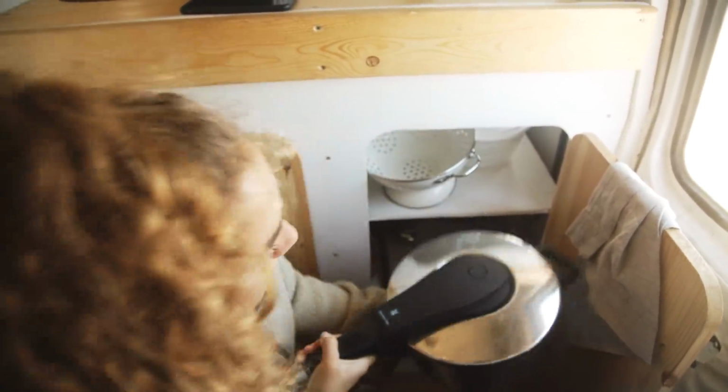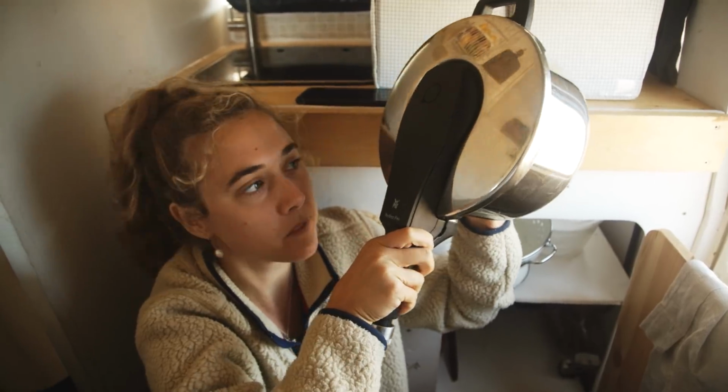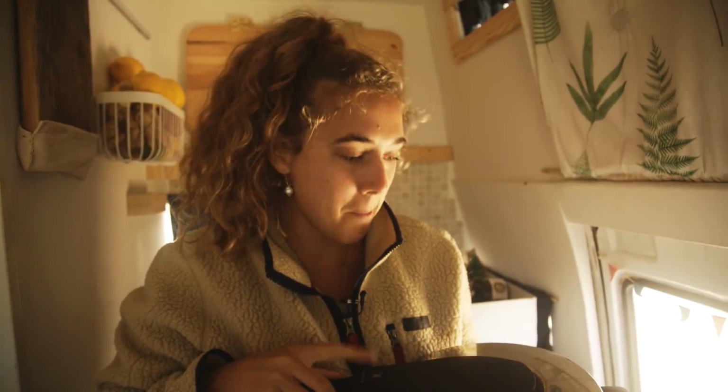Ooh, this one's heavy. This is our beloved pressure cooker that Lou's parents actually got us, what, last year? 2 years ago? Yeah. And it's been so helpful for cooking in the van. Should I stand up to tell them this? Sure. Okay. Oh. It's the WMF. It's like a German brand. But if you live in a van, really anyone, but especially van people, I'm out of breath. I got too excited.